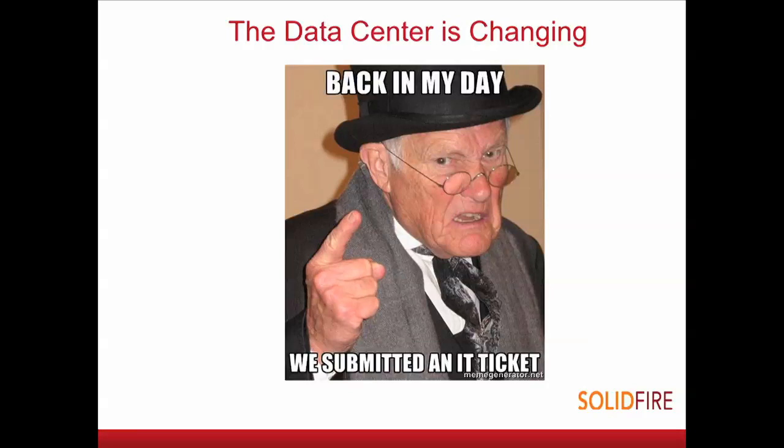So my favorite slide, in case you haven't heard yet today, the data center is changing. It used to be when you needed a resource, particularly as a dev or somebody else, you'd submit a ticket to the IT department and request some resources, whether it be storage, compute, whatever it might be. We're going to focus mostly on storage today. But anyway, that's the old way of doing it.